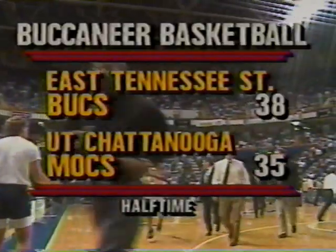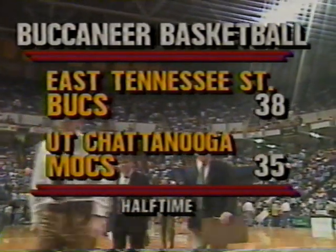Redden spinning away, drops it back to Threets with 9 seconds. Threets jumper, good off the glass. He went up over Silvers, 3 seconds. Damian Hodge, his 40-footer off the side of the rim. Oh, we've got a good one. East Tennessee State leading by 3, 38-35. We are at halftime. We'll be back to the UTC Arena in Chattanooga, Tennessee, in just a moment.